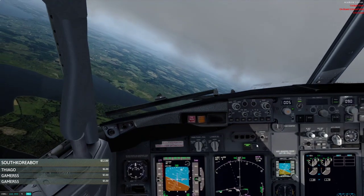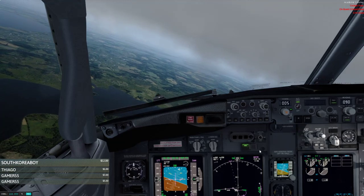Orlando traffic, American 1963 heavy, holding short runway 36 left.